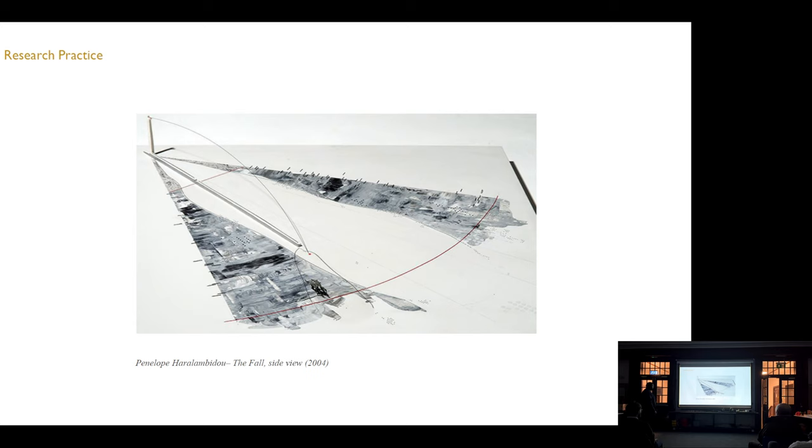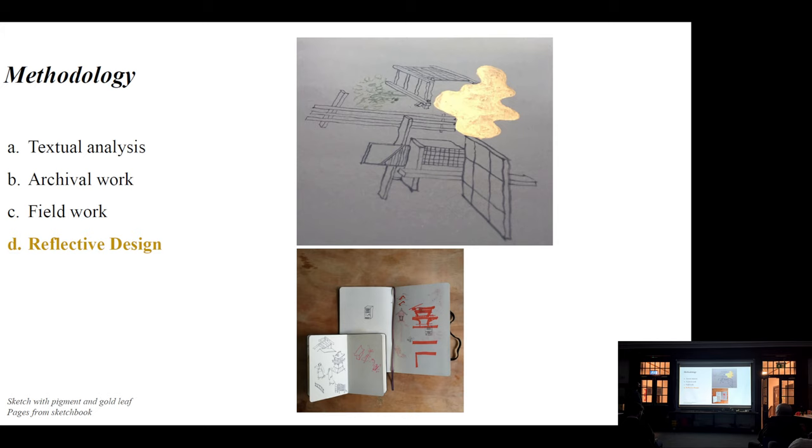So again, reflective design is a big part of how I treat these paintings and understand information from them, alongside other things like field work, archival work as well.